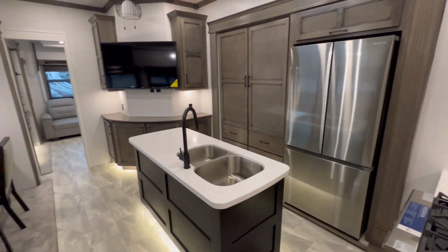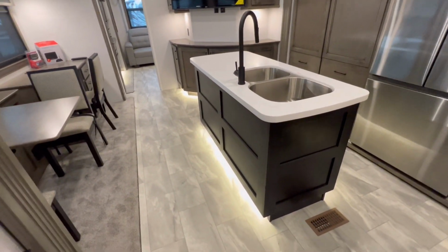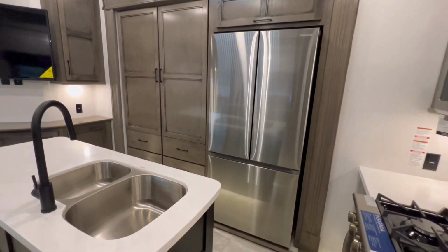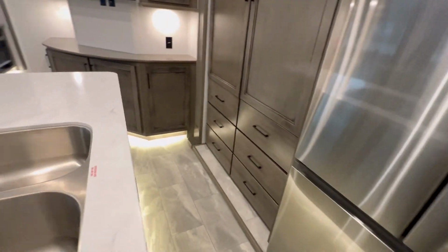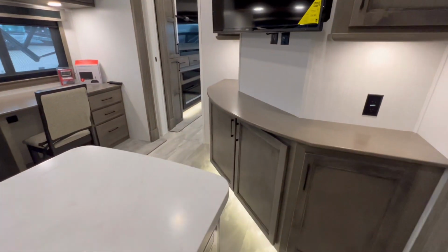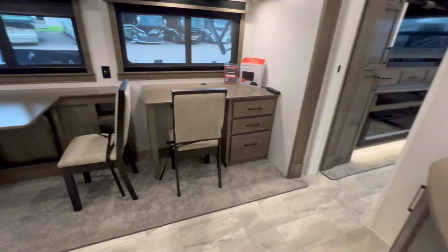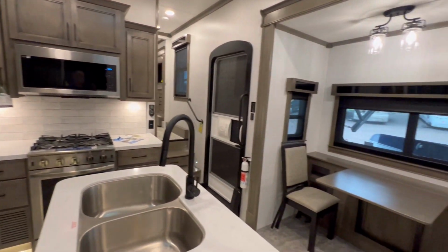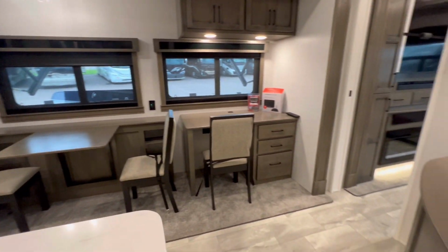That is also an ultimate machine for a couple. But let's say you want to live in this down in Florida. You have family that wants to come visit, or you just got a lot of friends that come over. This might be the one.